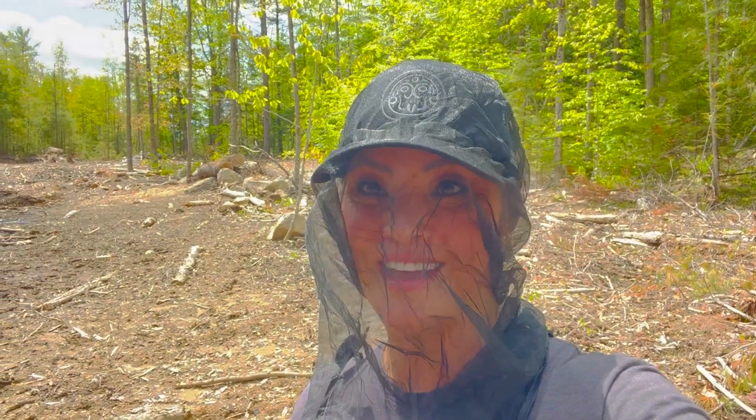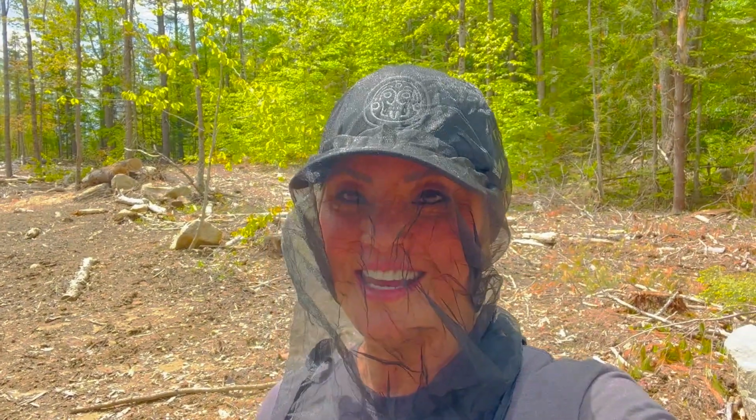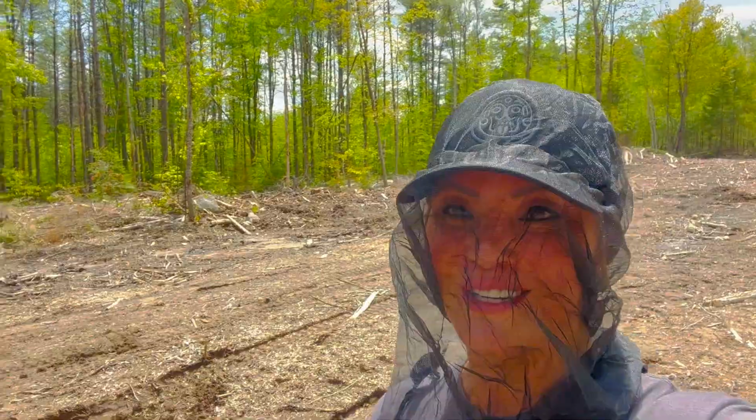So we're up here on our piece of property that we purchased in Maine. This is our first day with the excavator. It's pretty exciting. Jay's trying to get some things done as much as we can for the first day. But as you can see, we have a lot to do.